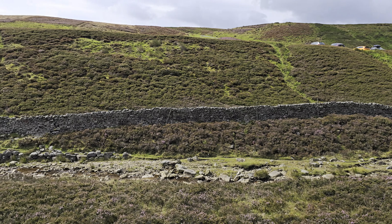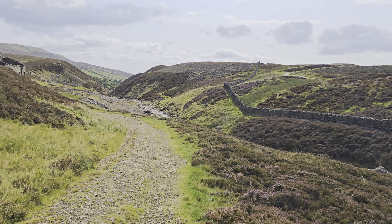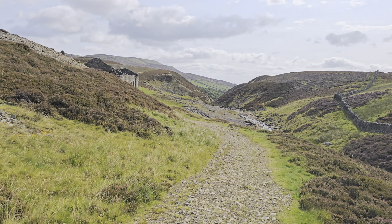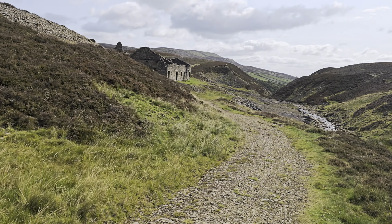For those of us who remember the original BBC James Herriot adaptation, the water splash used in the opening credits is just over the next hill. But back to the mining.